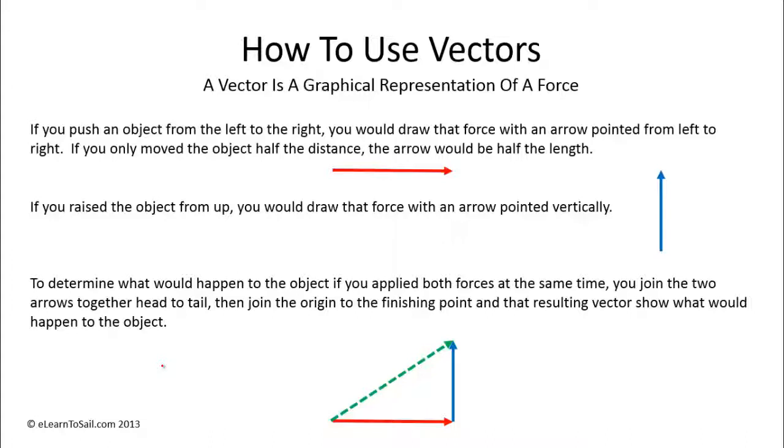Okay, let's back up for just a second and let's talk about vectors. So we're going to do a vector analysis of how a boat sails upwind. And in order to do a vector analysis, we have to all understand what vectors are. A vector is a graphical representation of a force. So if you push an object from left to right, so we've got an object here, and we push it from left to right, we can draw that force as an arrow.